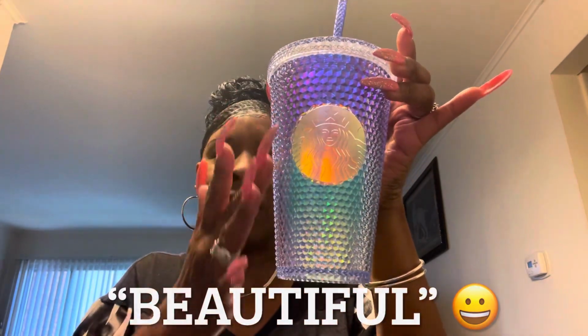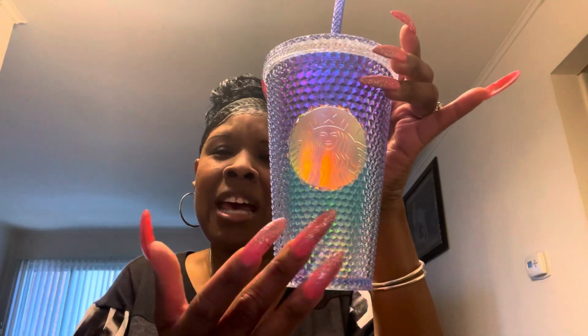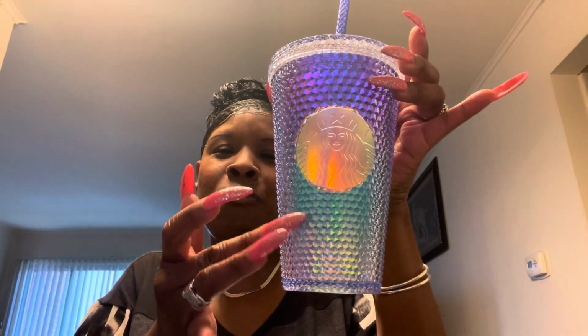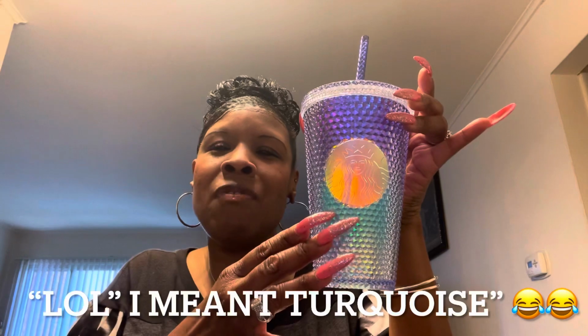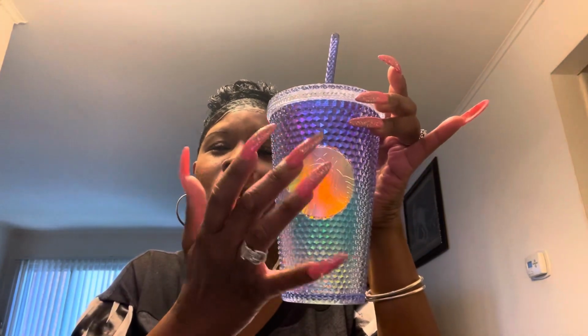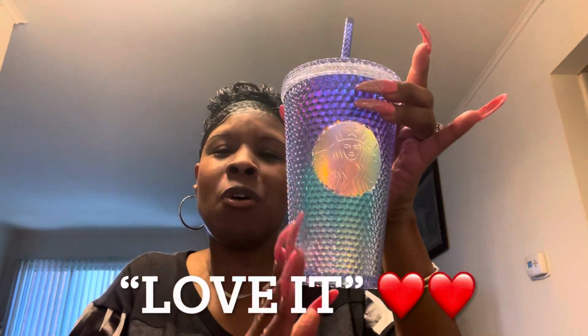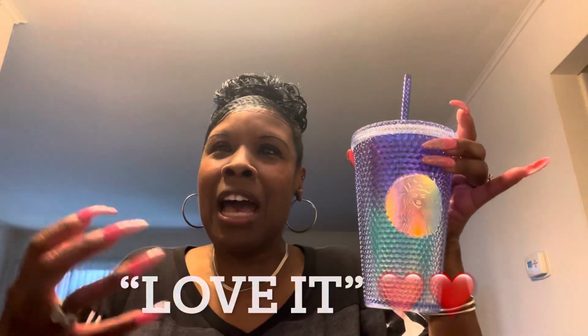It's like an ombre. So at the bottom, it's kind of a clear iridescent. Then it goes up to this beautiful, I want to say, turquoise bluish color. And then it goes up to this beautiful purple iridescent color. Oh my goodness, I absolutely love it. And then the design on it is kind of a diamond-shaped raised design. Can you hear it? I absolutely love it.